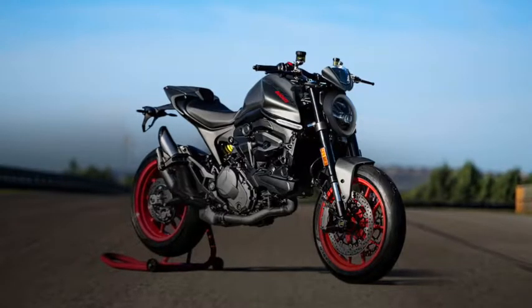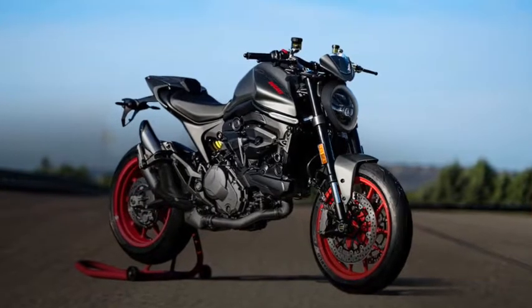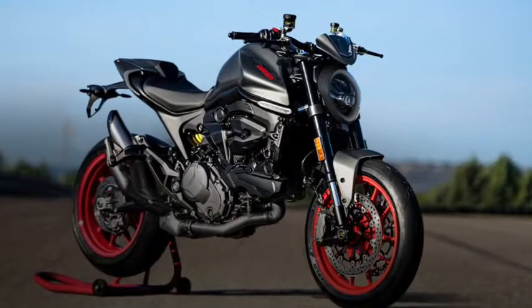We're gonna try out the new Ducati Monster for 2021 today, and it's a brand new motorcycle, so I'm very excited how it actually rides. So stay with me and I'll take you with me on the test ride.